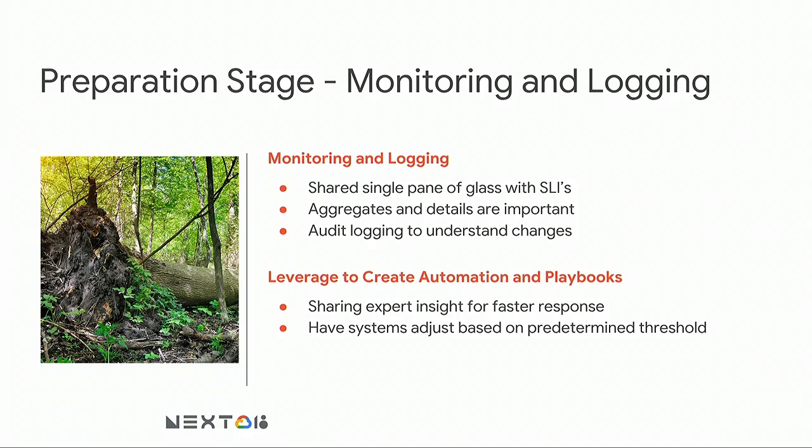Moving on through the preparation stage, there's still a couple other things I wanted to cover here. Having your monitoring and logging system set up. One of the reasons why I showed a falling tree here is if you don't have a monitor or a log for something, you really have no idea whether it happened. So it falls back to that old tree in the forest adage.